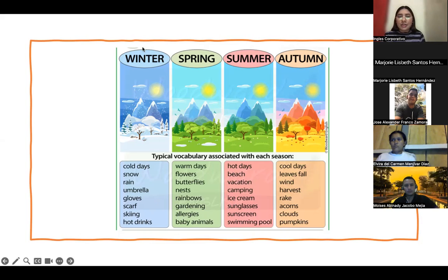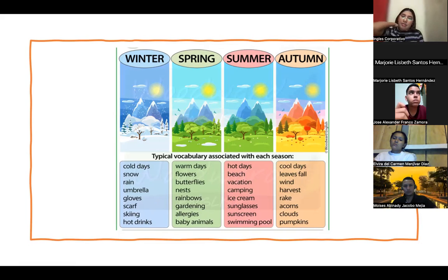Entonces, a eso me refiero. Cada vez que usted vea palabras así, que son muy básicas, pero a la vez tienen mucho vocabulario, try to guess it. Traten de adivinarlo o traten de añadirle más, ¿verdad? Porque siempre hay más palabras para añadir. So, do you have any question? ¿Tienen alguna pregunta? Referente a eso, referente a la pronunciación, referente a cualquier cosa.